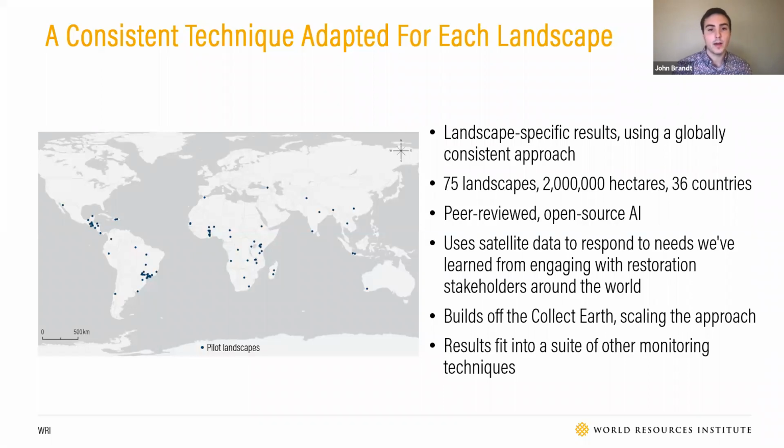This is no longer just a pilot. We have developed landscape-specific results that use a globally consistent approach across 75 landscapes, 2 million hectares, and 36 countries. It is peer-reviewed and forthcoming in a peer-reviewed journal and open source. It uses satellite data that is freely available to respond to needs on the ground and uses what we've learned from engaging with projects all around the world. Additionally, this builds off of the Collect Earth method that Bernadette, my colleague, will discuss with you later, and creates data that can fit well within a suite of other monitoring techniques, such as the index that Renee will also present later. Next slide.